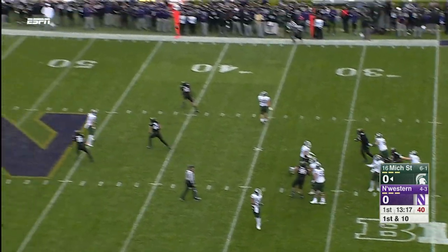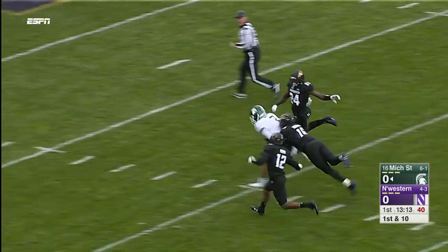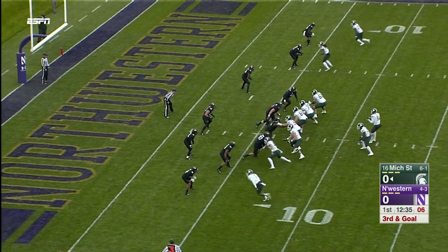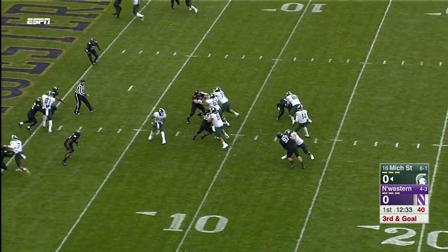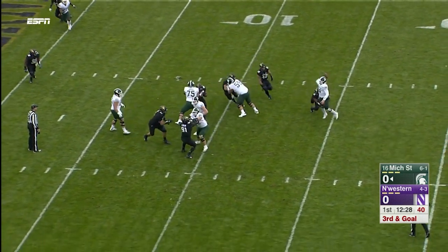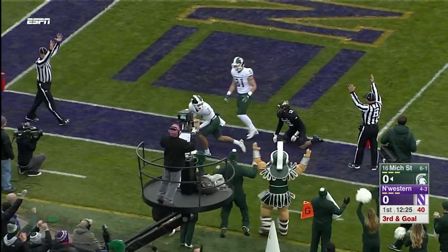Again to the air, Lewerke. Downfield. That is caught by Cody White. And White takes it inside the goal. Lewerke changes direction. Touchdown, Cody White.